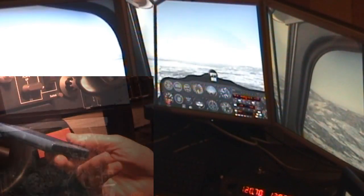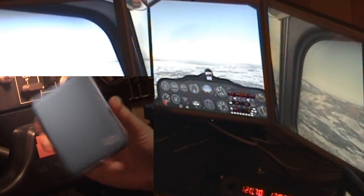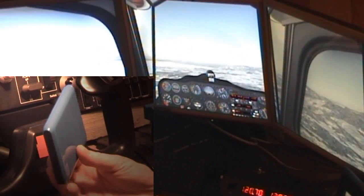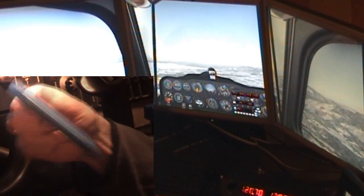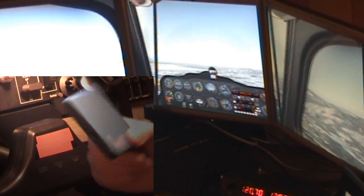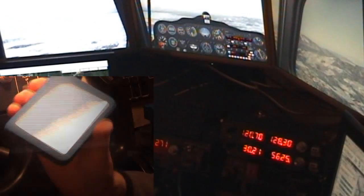Now here's a cute little thing. This is a 500 gigabyte self-powered USB drive, and it cost me about £50. This is just about the simplest and most cost-effective backup medium you can get for a modern PC. It has no separate power supply. If you plug it into a USB port, your PC will recognise it without any fuss.